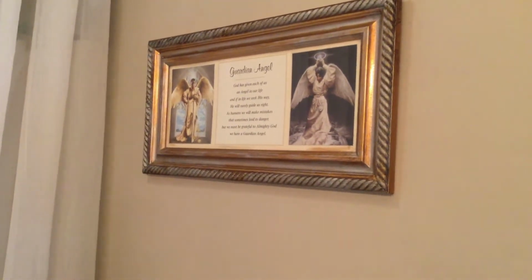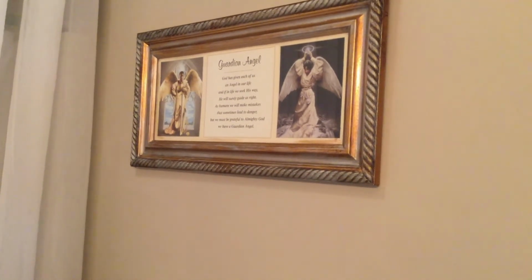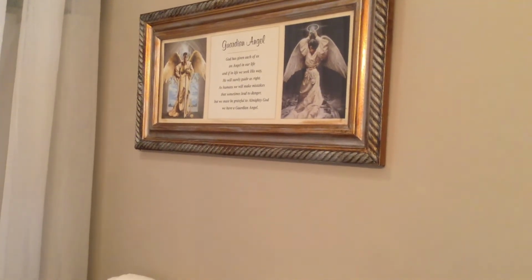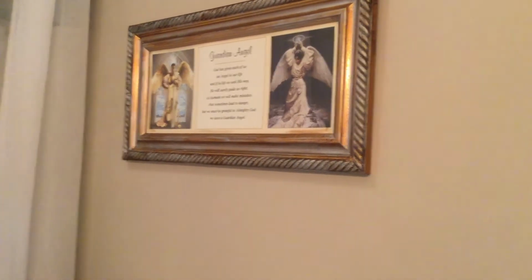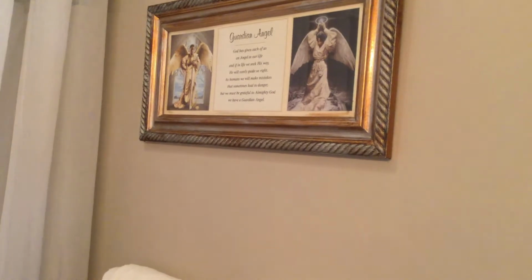This Garden Angel pick here was one that Orlando gave me, and the frame was really gold, and I used some bronze rub, was it a small tube, to kind of knock that back a little bit. I just couldn't deal with all the gold, but I love the sentiment of the photo. Can you see that?